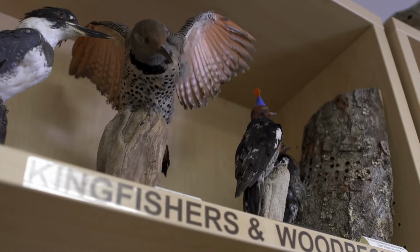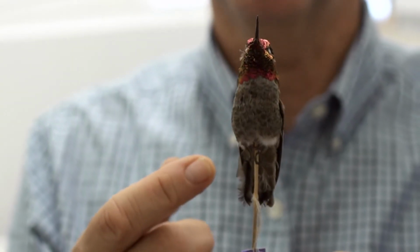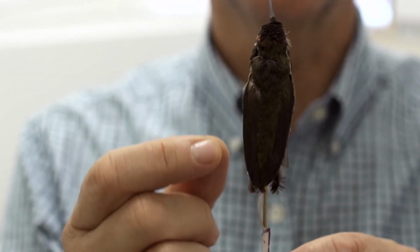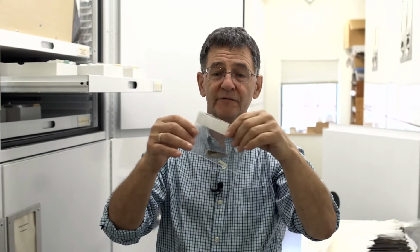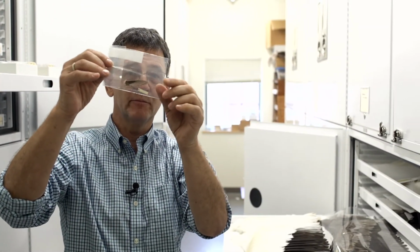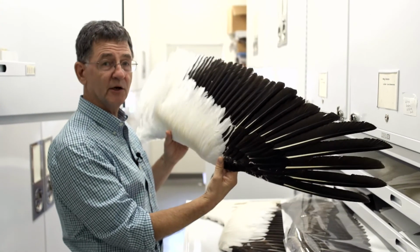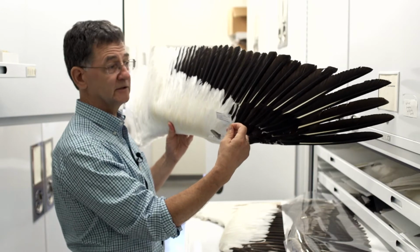Researchers can access all of the museum's holdings online and can borrow specimens depending on their interests. This is a typical bird specimen. You can see that the wings are folded back and you can't really look at the feathers. So we decided to take off one wing off of each specimen, and here is a hummingbird wing spread, and here is a white pelican wing spread. You can see the tremendous difference.